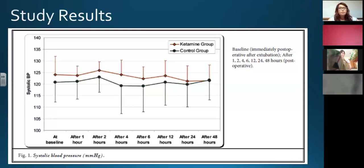Now, starting to look into the study results, the meat and potatoes of what we all are here for. When we look at systolic blood pressure, just to orient you to the axis here, on the vertical axis, we have systolic blood pressure in millimeters of mercury, and then on the horizontal axis, you can see time from baseline, which baseline was the time immediately post-operative after extubation of these individuals, and then extending out to 48 hours.